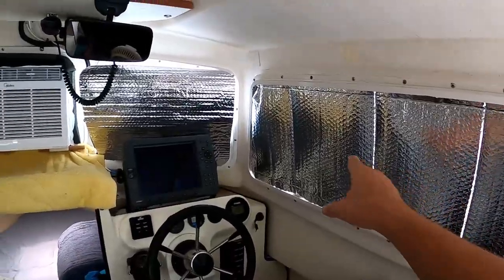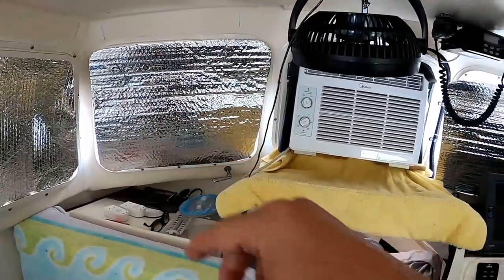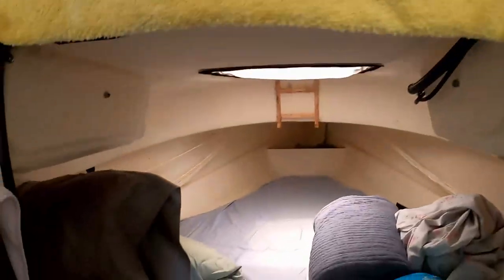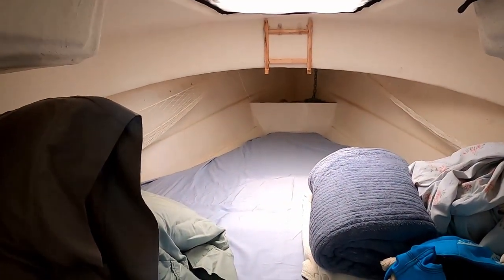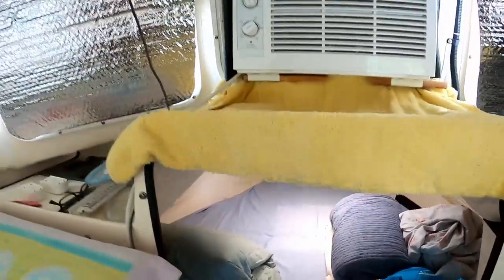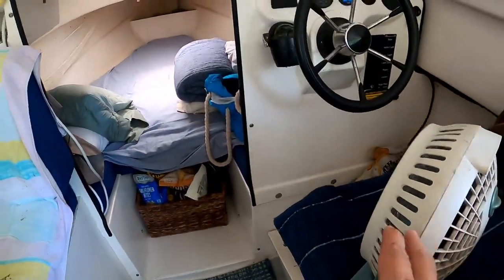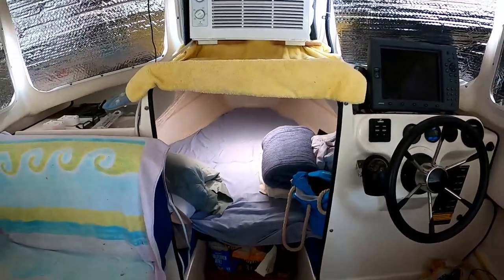Got all this Reflectix up, keeps the sun out. Right now we're at a campground. We've got our one bed in here. Fan's blowing air conditioning down into there, and this fan blowing air conditioning into where you sleep.